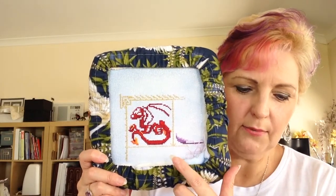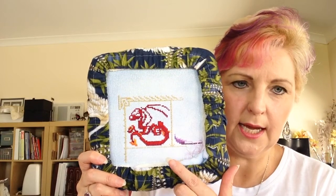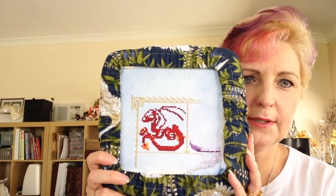I'm stitching that one on 28 count Lugana in Frozen Fractals, which also comes from Hand Dyed by Stephanie. Again, beautiful fabric, and there is a shine. It's hard to tell, but there is a little bit of opalescent in there, but it's going to look gorgeous.